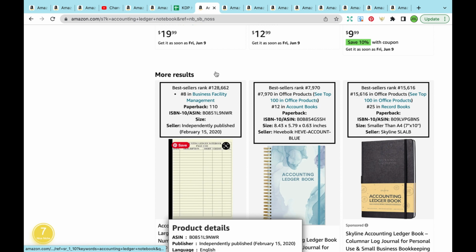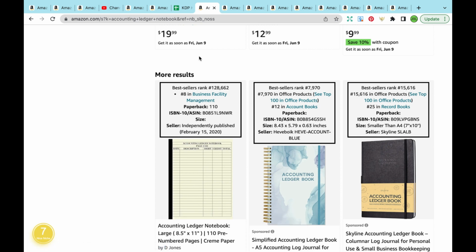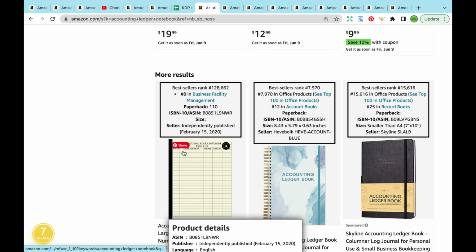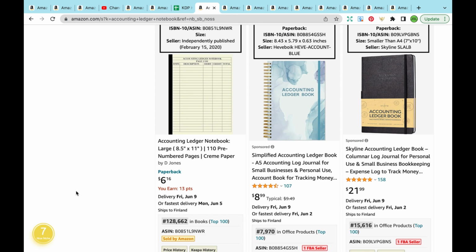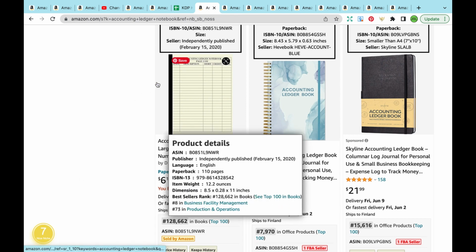So the one thing I've realized when it comes to accounting or financial books or journals or notebooks, it's really nice and really eye-catching and engaging if you could do the front cover as minimalistic as possible, and preferably with the overview of what the interior page looks like straight on the front cover, so the customer knows exactly what they're getting. And I do notice that these books where a copy of the interior page is on the cover do sell really well as well.